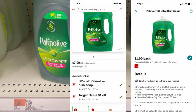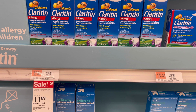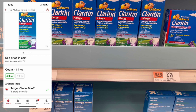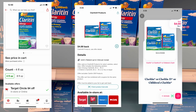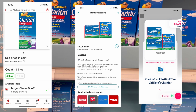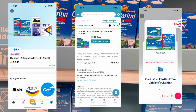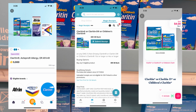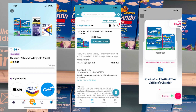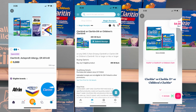And then the last deal here I'll go over is this Claritin. So Claritin is $11.69 on sale from $12.99. And there's a $4 rebate in the app, and there's a $4 Ibotta rebate. So if you buy one, you can get it for $3.69, which is almost a 70% savings. There are more rebates, so if you need more, it ends up costing about $4.66 a bottle instead of $3.69 if you just buy the one.